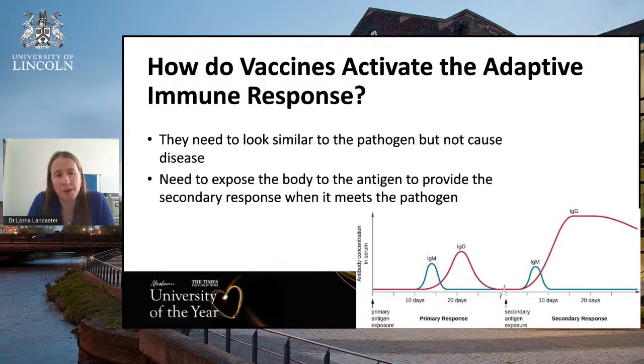It's showing the body a picture of something that might cause disease if they were to come across it, as in the real villain. So we want to show it a picture that is very, very similar to the original pathogen, but not actually do the damage that the pathogen can do.